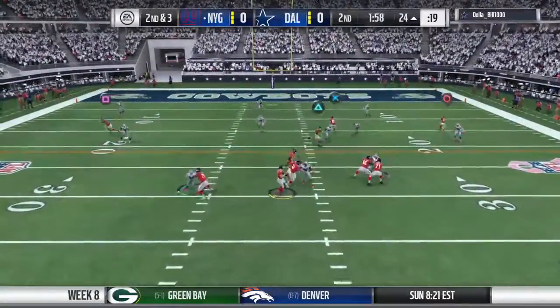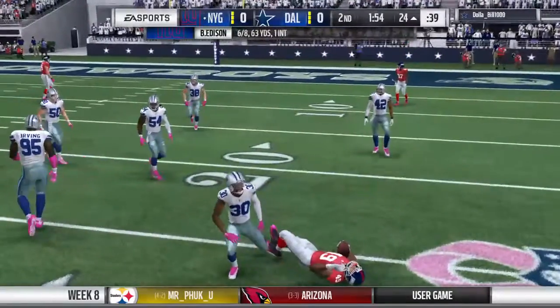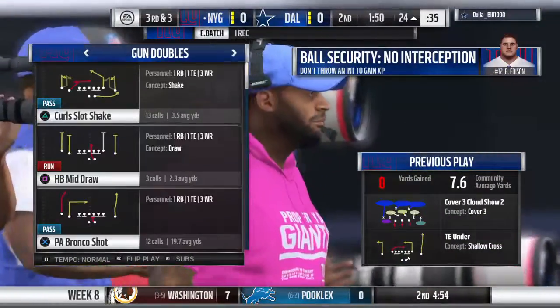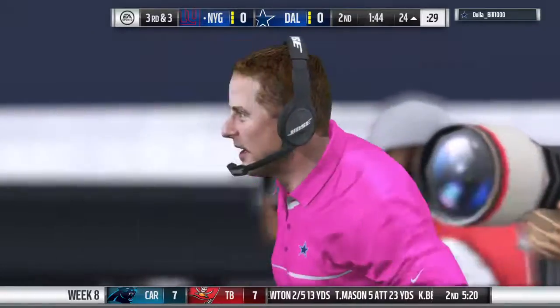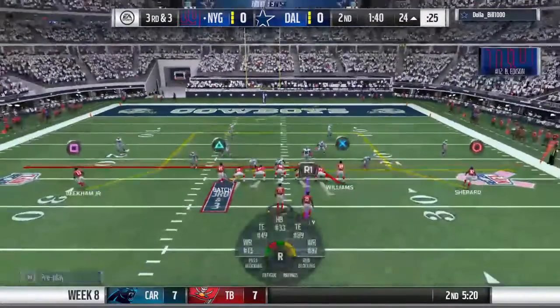From the shotgun, he'll look to throw. It's a short one here, complete to his tight end. That one's good for the completion percentage, but no gain. It'll be 3rd down. Well, the stats that matter on this play don't help the team very much, unless, of course, you're playing defense. If you're getting points per reception, you got a reception, but no yardage.